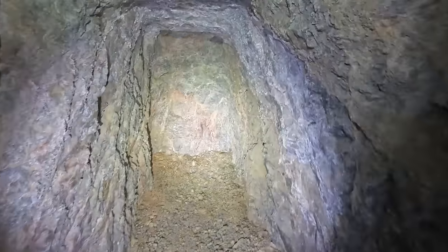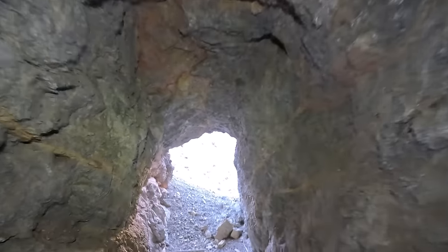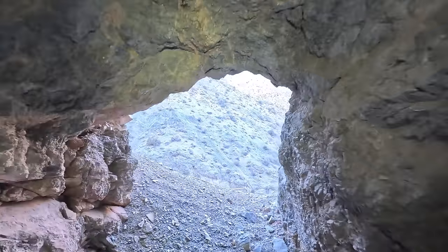Oh my gosh, it is so warm in here. Probably 50 degrees compared to the 30-something degrees it is outside. Oh, look at that little baby bear. Oh, it's so cute. Let's leave him alone. All right, let's head higher up the mountain, check out the other ones.